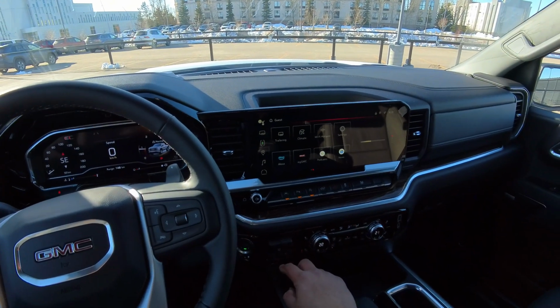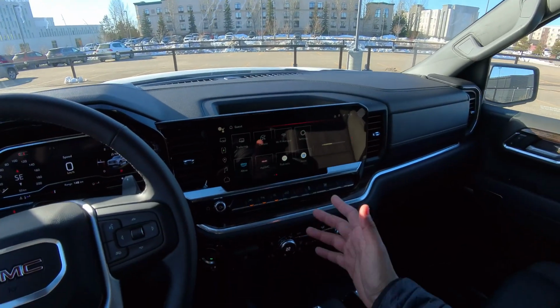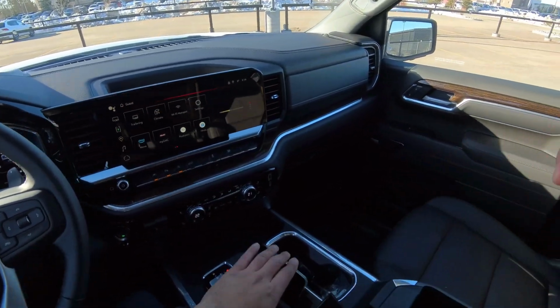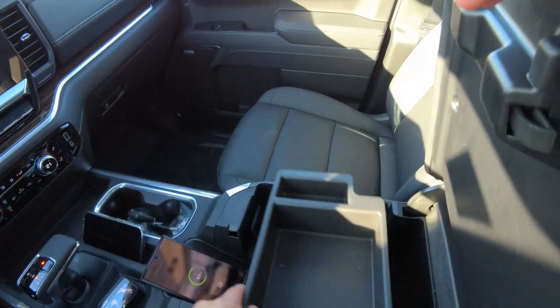Trailer brake controller right here, which is conveniently located. In the older body style, it was right on the left side here. Heated seats, 10-speed transmission. You have your wireless charger here, 110 outlet, and all these extra things here.